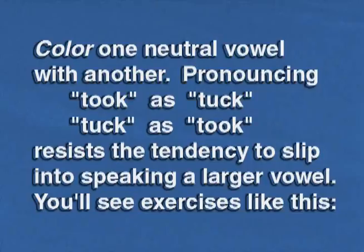For example, resist the tendency to slip into speaking a larger vowel. You will see exercises like this. The bull stood at the edge of the wood.